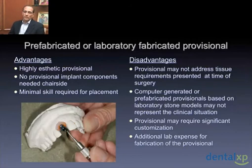Some of the disadvantages, however, are that the provisional may not address the exact tissue requirements that present themselves during the surgery. And computer-generated provisionals or provisionals fabricated ahead of time with laboratory stone models also do not represent the exact situation that can present chairside at the time of surgery. So you're sort of locked into a situation that may not be the case at hand. Provisionals may require a significant amount of customization. You've seen this where we've done prefabricated temporaries, whether it be a full arch reconstruction, and the temporary comes in and you try to fit it on your preparations, and many times those provisionals require significant modification just to get them to seat. That also can happen when a temporary is fabricated ahead of time. And then there's the additional lab expense for the fabrication of the provisional by the lab technician.